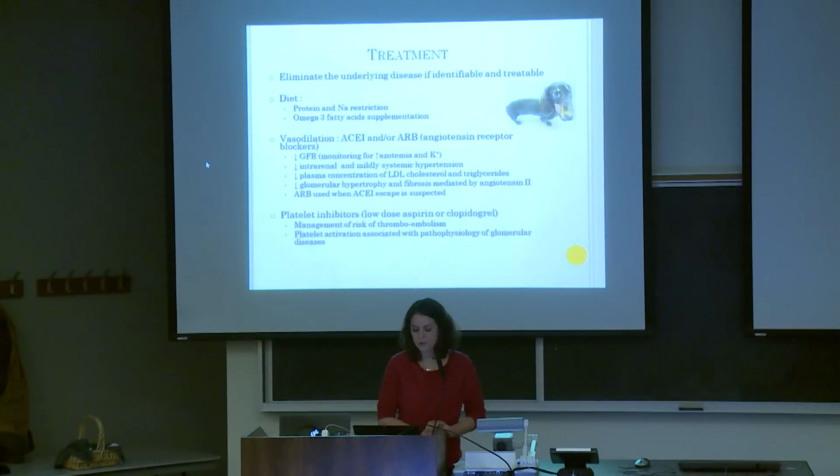Okay, so now we are left with the last treatment. Platelet inhibitor, very important. We have either low-dose aspirin or clopidogrel. They are here to manage the risk of thromboembolism, but also to manage the activation of the platelets that occurs because of the glomerulonephritis. This platelet activation is really a part of the pathophysiology of glomerular disease, so that can also help decrease this negative effect.